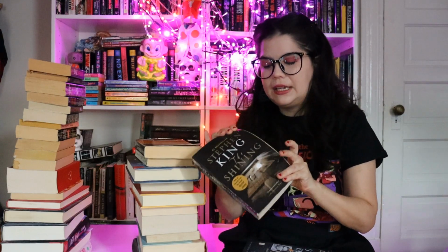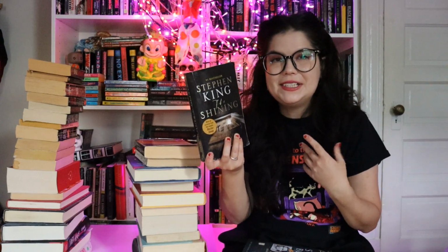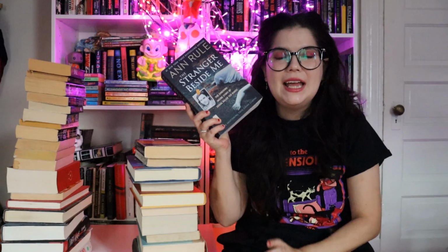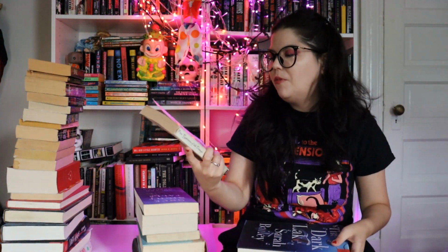The Shining by Stephen King. This is actually Alex's school edition, and it is very, very rough. So I was like, we can get rid of this one or donate it. And when you teach this one again, you can just get a new copy. The Stranger Beside Me by Ann Rule. This is another situation where I already have this book and you definitely don't need more than one of these books. I have no idea where this book came from.